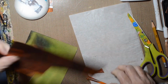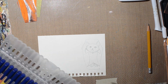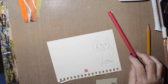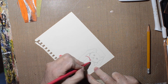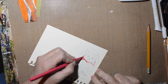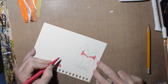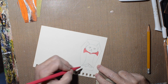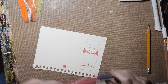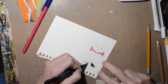And I decided the green could be the inner lining of the coffin, and the orange and brown will be the outside of the coffin. And to get my cat in, the cat is going to be a vampire. You know, they sleep in coffins, right? Vampires do that. So I'm just using some markers to color this one. That was the closest I had to red. It looks kind of pink, but it's close enough. I think this one looks kind of cute.